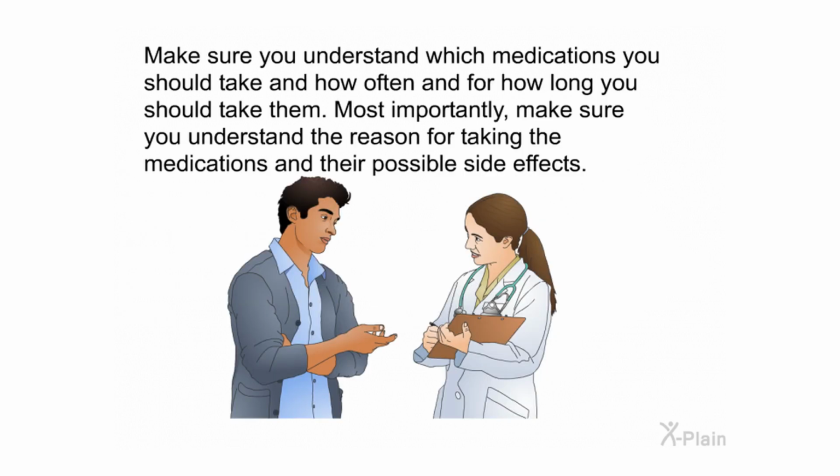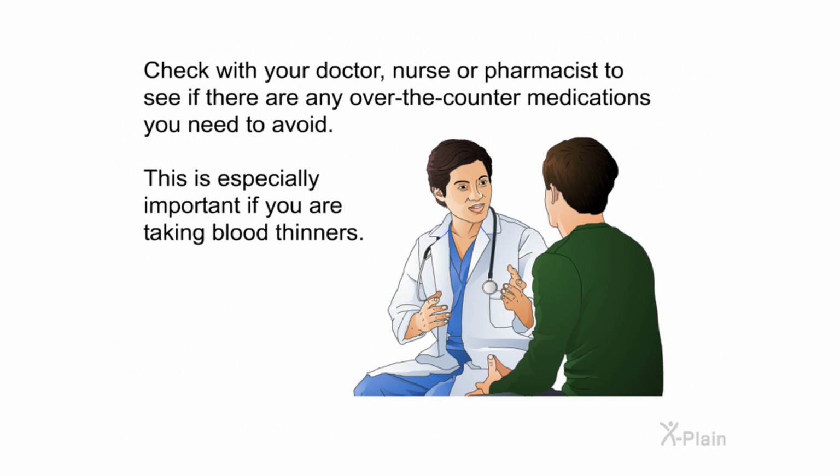Make sure you understand which medications you should take and how often and for how long you should take them. Most importantly, make sure you understand the reason for taking the medications and their possible side effects. Check with your doctor, nurse, or pharmacist to see if there are any over-the-counter medications you need to avoid. This is especially important if you are taking blood thinners.